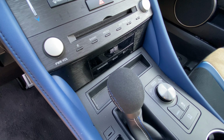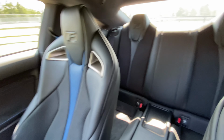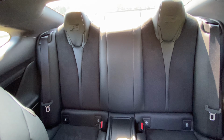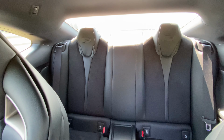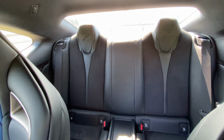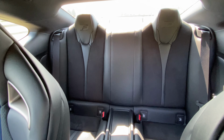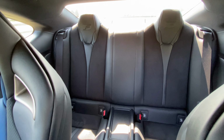So, I don't know how much they would have saved by removing heated and cooled front seats that you can sit in, but I have to imagine it's less weight savings than they would have saved if they removed the rear seats entirely, and then they would have fitted, like, I don't know, a roll bar back here that's the same blue as that exhaust manifold or engine manifold. That would have been super cool, saved more weight, added rigidity, and been a better sports car.